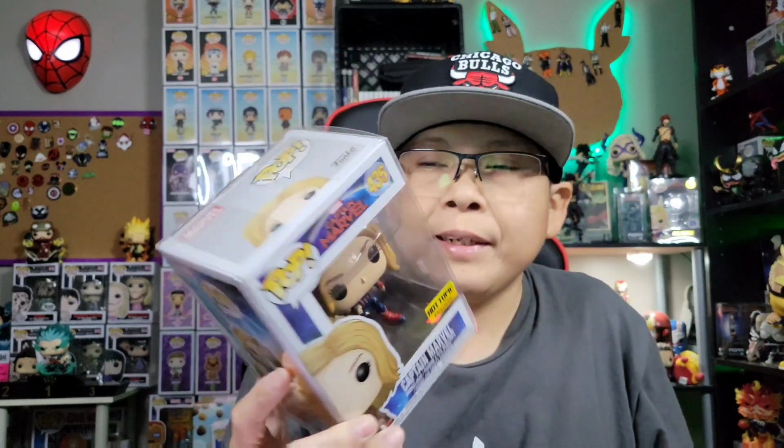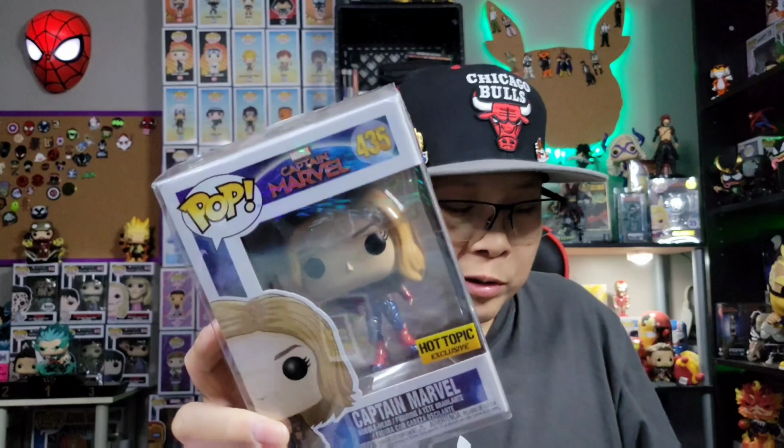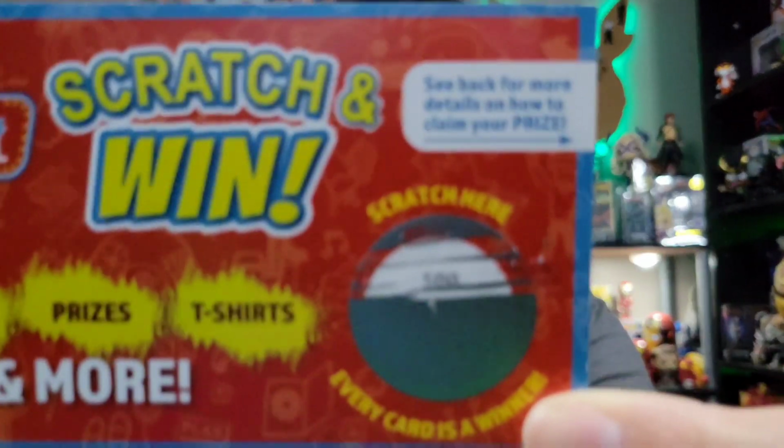Captain Marvel is coming in at a whopping $8. $8 for this Funko Pop. It is the Hot Topic exclusive. I did get 500 tokens on this ticket right here. So I'm going to evaluate this whole thing for $13. So we did not hit our $19 price point where we wanted to be at. So 13 and 16 is 29. So we missed the marker by $9. So we didn't really do too well on these boxes.